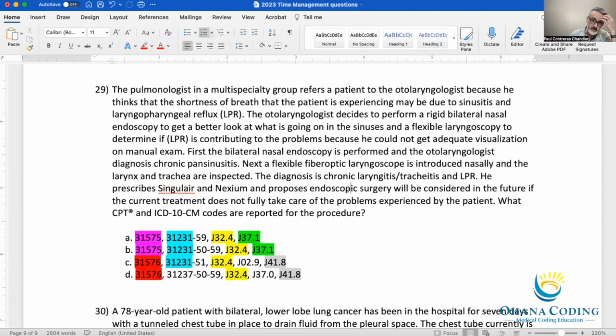Okay, so right off the bat, I'm going to go with alpha as being the answer, because that's the one that has everything highlighted. But also, I don't like that modifier 50 in there, because more times than not, a procedure is not done bilaterally. So either that or the procedure code itself could have bilateral in the code. So what I'm going to do is focus on alpha and Bravo, because Charlie and Delta have too many codes that are not highlighted, like the J02.9 in Charlie, Delta, the J37.0, and that 31237 code.